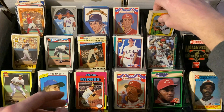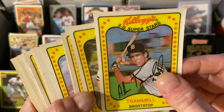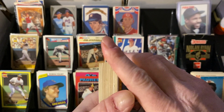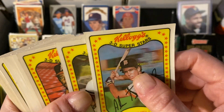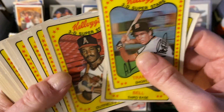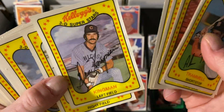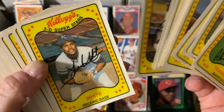Here we go. This stack is something like 35 or 36 of these 3D superstars from Kellogg's 1981 version. It's like 60-something or 80-something in the set. So this is half the set or close to it, but check this out. The biggest stars are Trammell, Buddy Bell, Don Baylor, Ben Oglivie and Fred Lynn. There's Kingman in there. And then a bunch of other kind of no names, but still really cool.